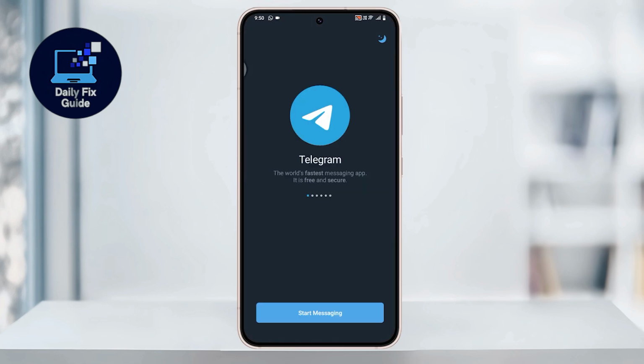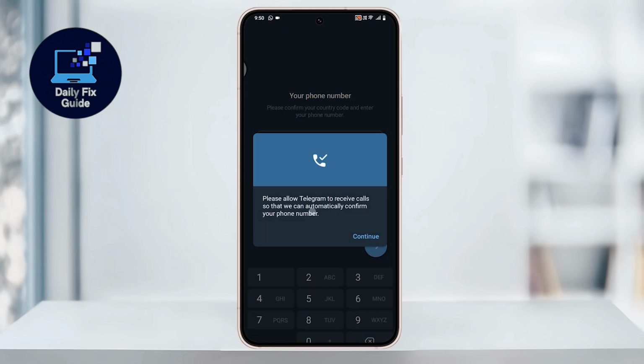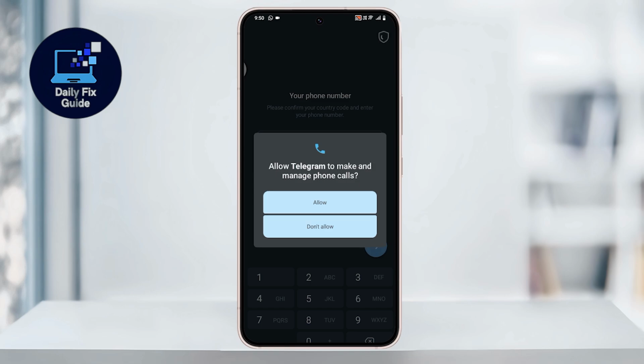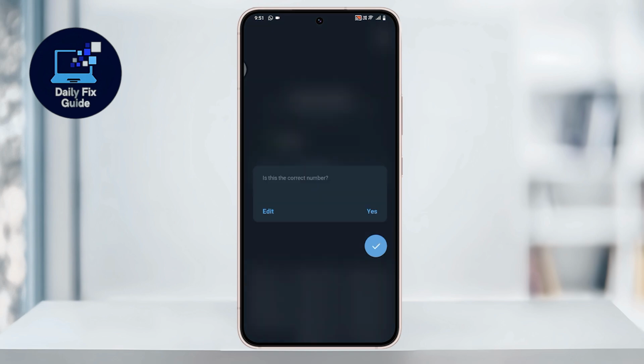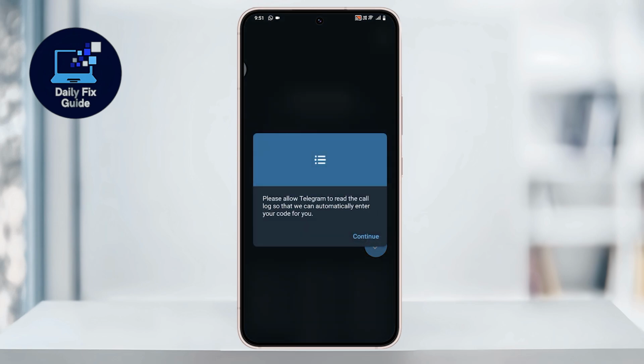Here, tap on Start Messaging to begin. Now tap on Continue. Next, choose your country from the list, then enter your phone number. After that, tap on the arrow icon to proceed. Here you will see a message asking to confirm your number. Tap on Yes, this is the correct number.